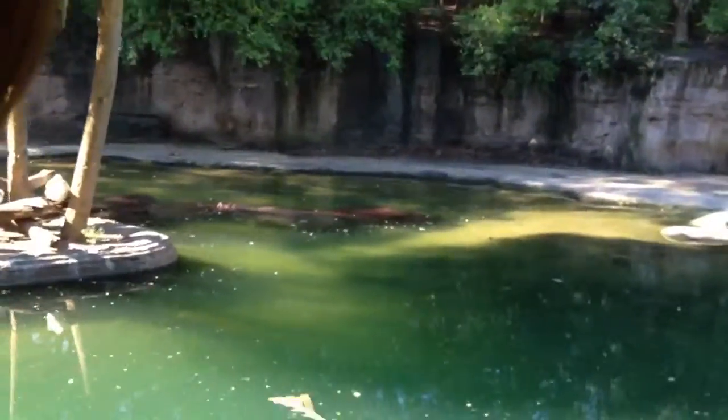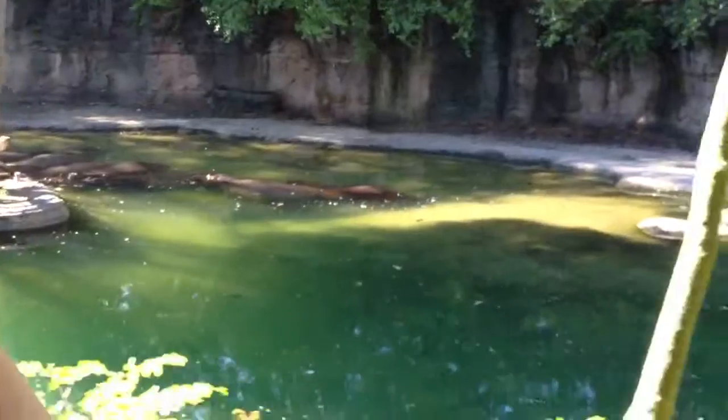Here's some hippos at this end of the island. Get a closer look at them. Wow. These are females.